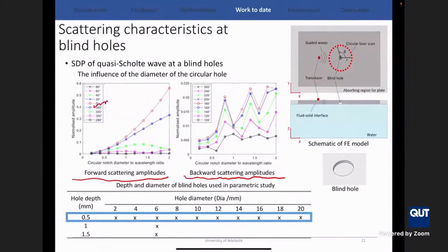The red line is the scattering amplitude in the direction parallel to the incident wave, and it has the largest scattering amplitude. The black line is the scattering amplitude in the direction perpendicular to the incident wave. It has very negligible amplitude. This indicates that a sensor placed in the direction perpendicular to the incident wave may not be able to sense the damage-induced wave.